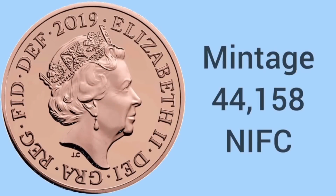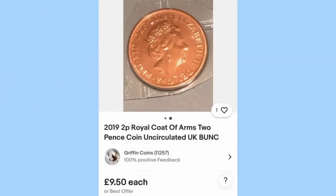Once again, we have 3 in a row, spoiler alert there, as 2019 is again an NIFC, with 44,158 being struck for the collectors of that year, and the coin will now sell for a similar price of just under £10 for the scarce 2019 2p coin.